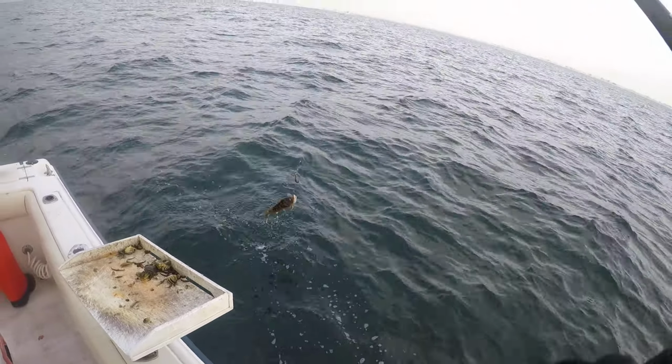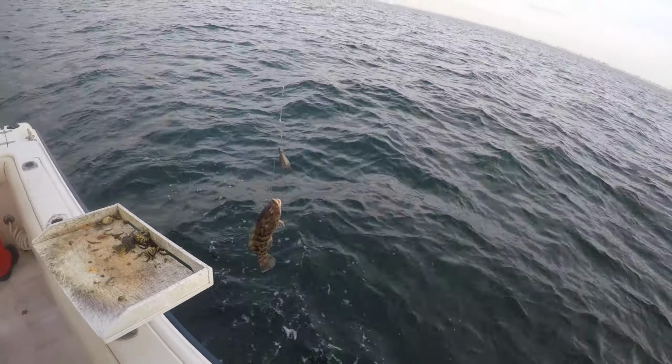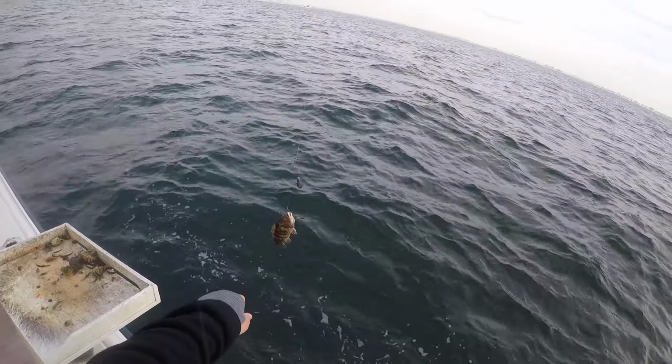Oh, he's tiny. She's tiny. You know it's a she when they don't have the white bellies.